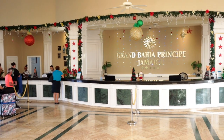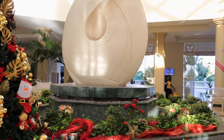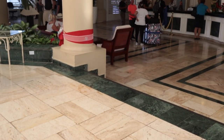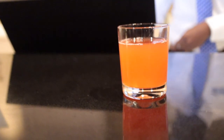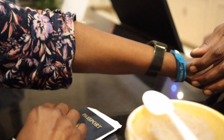Check-in at Grand Bahia was an experience. The columns, the beautiful views, the Christmas tree. Everything was just so beautiful and perfect for your tropical escape. Everyone gets a rum punch, whether virgin or alcoholic, and that obviously sets the tone for your experience to come.